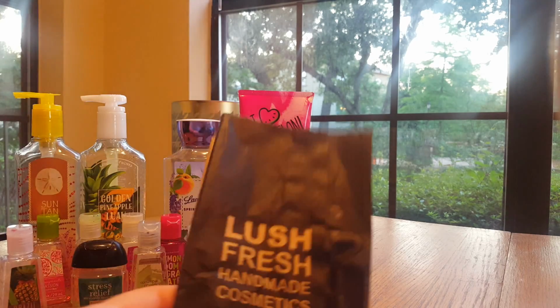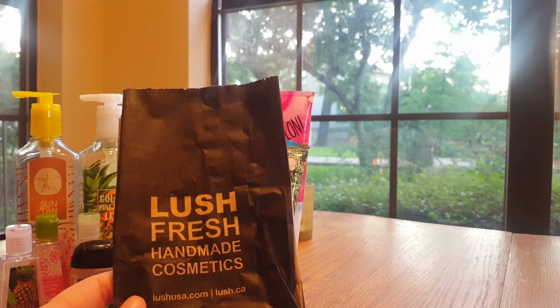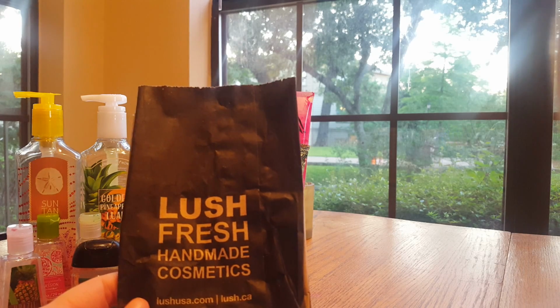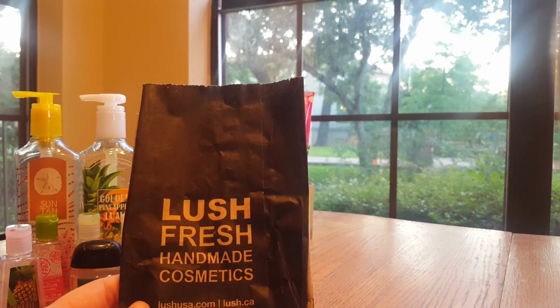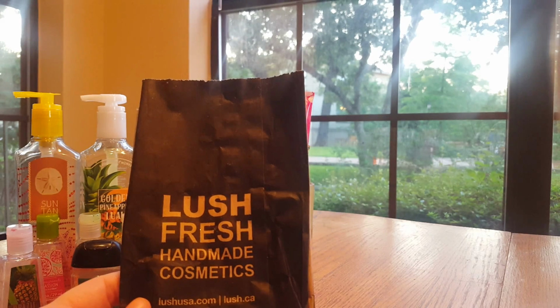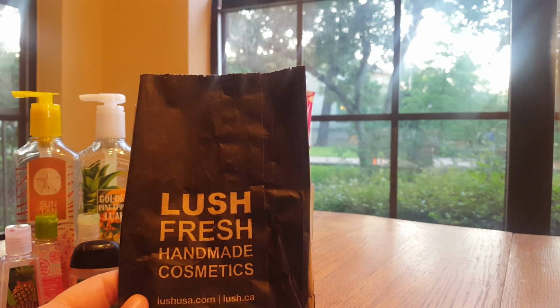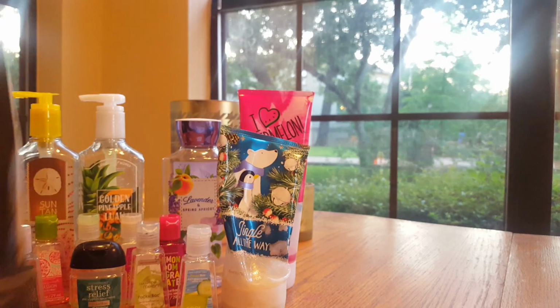Anyway, for bath products, this is a Lush Bath Bomb Big Blue. I loved this. It had seaweed in it. It was really moisturizing. It smelled great, and it did not irritate my skin. Some bath bombs I've noticed from Lush do irritate me, but this one didn't at all. I really enjoyed it, and this is absolutely a product that I would repurchase from them.